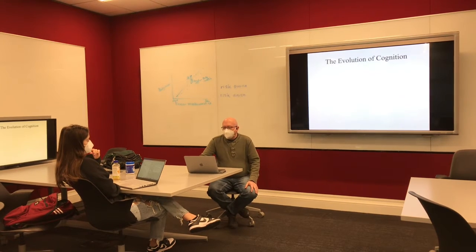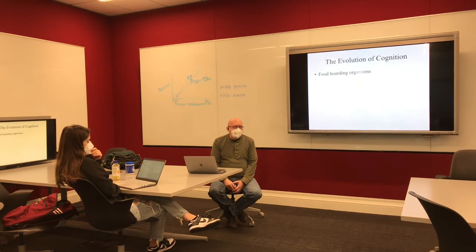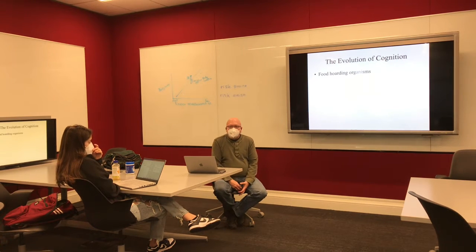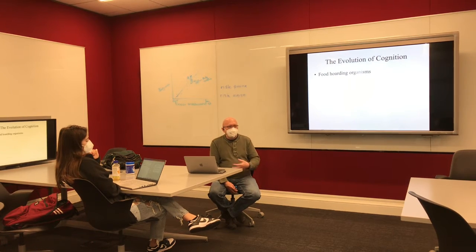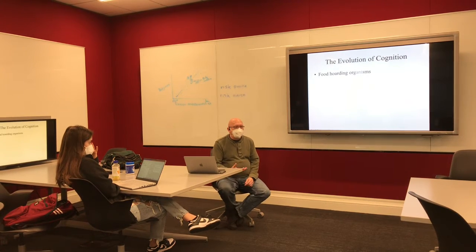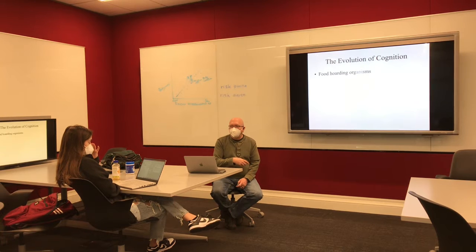So, as it turns out, lots of organisms hoard food. They will store food so that they have food for when times go bad. We see that in squirrels here on campus. You see squirrels running around in the fall, gathering up acorns, burying them in holes in the ground, because they know that while they're eating all sorts of food right now, when winter sets in and trees are no longer producing food, they're going to be hurting for food, and they're going to want to go back to those stores and dig that food up and eat it.